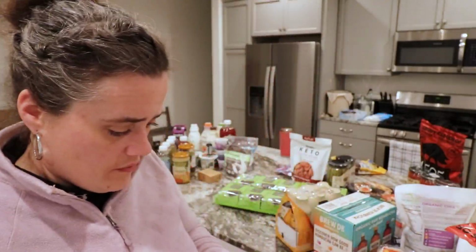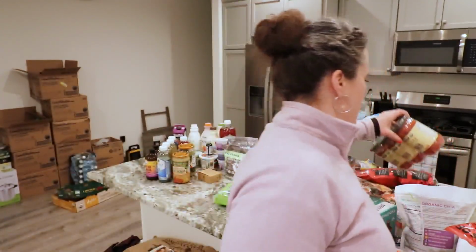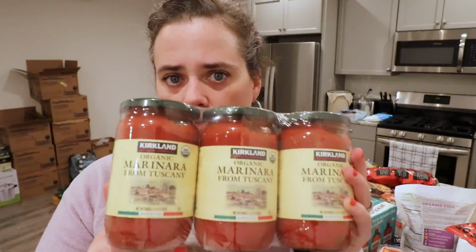So okay. Then we have this Tuscany marinade. This is like a Rao's version. It has the same macros as Rao's, but it's a Kirkland brand. And this one is actually organic. That's why I like this one. I like this one a lot. And so this one is delicious.